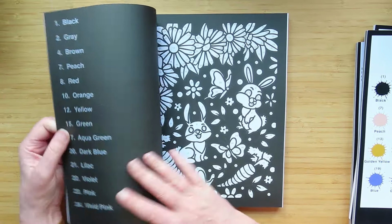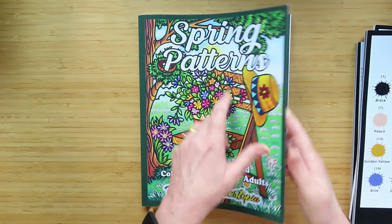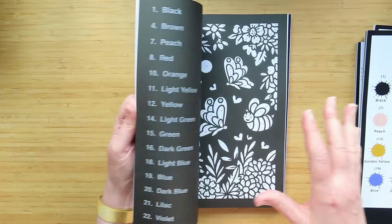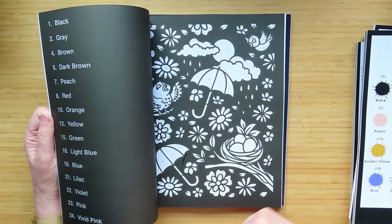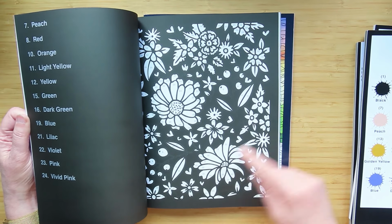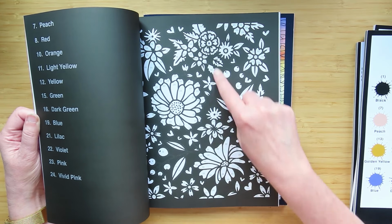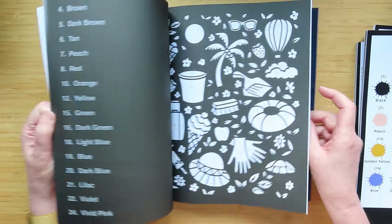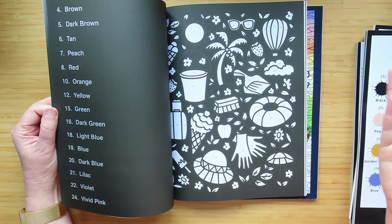I'm not a fan, I've said it a couple of times, of the ones that say patterns on it. I'm not a fan of the pages that are just black background with bits in them, because you can't see the stalk of the flowers or the leaves. I don't like things just floating. You know, that's the typical example. Gloves, a shovel, a palm tree.